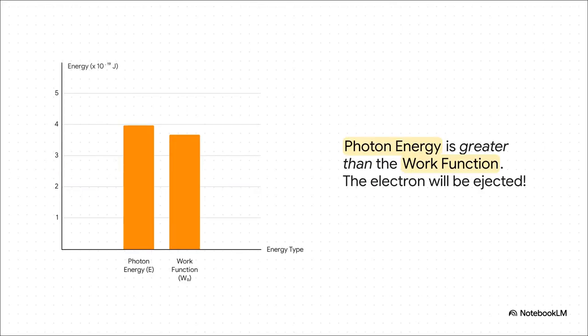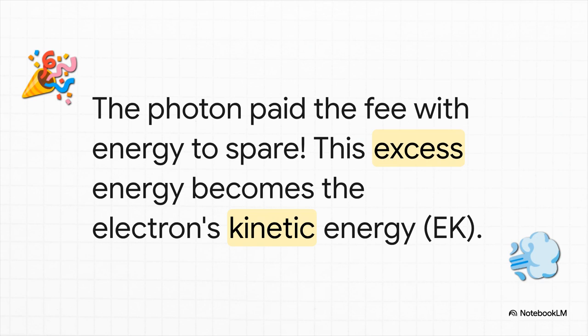And there you have it. The results are in. The photon's energy is 3.98, and the work function is 3.68. It's not by a lot, but it's enough. The photon has more energy, it wins. So, the photon had enough to pay the entry fee, and it even got some change back. And we know exactly what happens to that leftover energy, right? It goes straight to the electron as kinetic energy, which sends it flying off the metal.